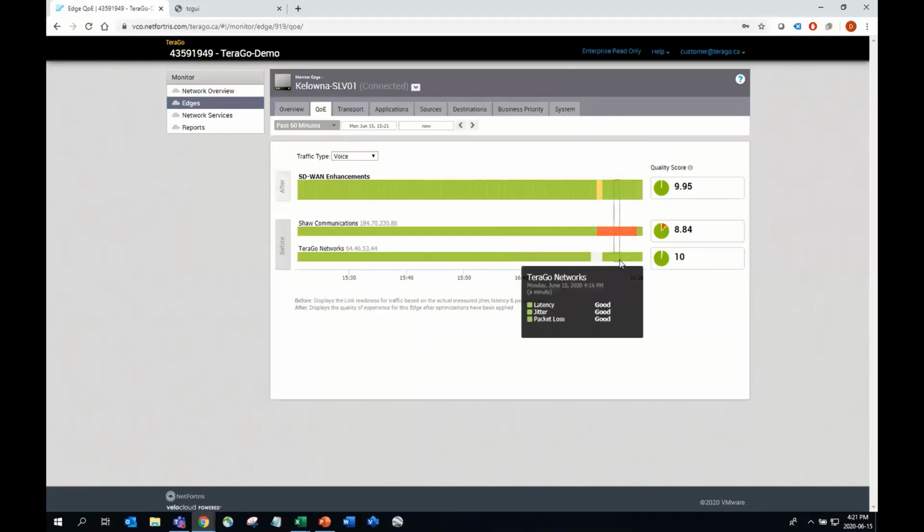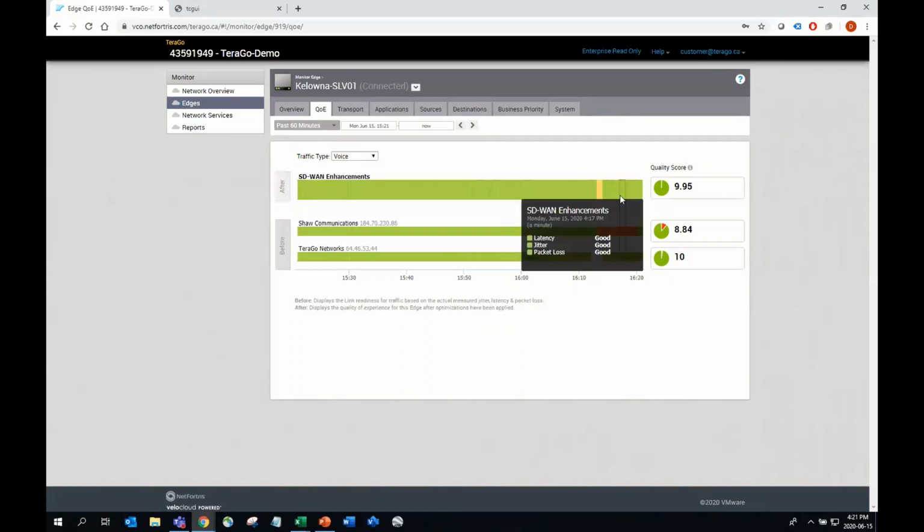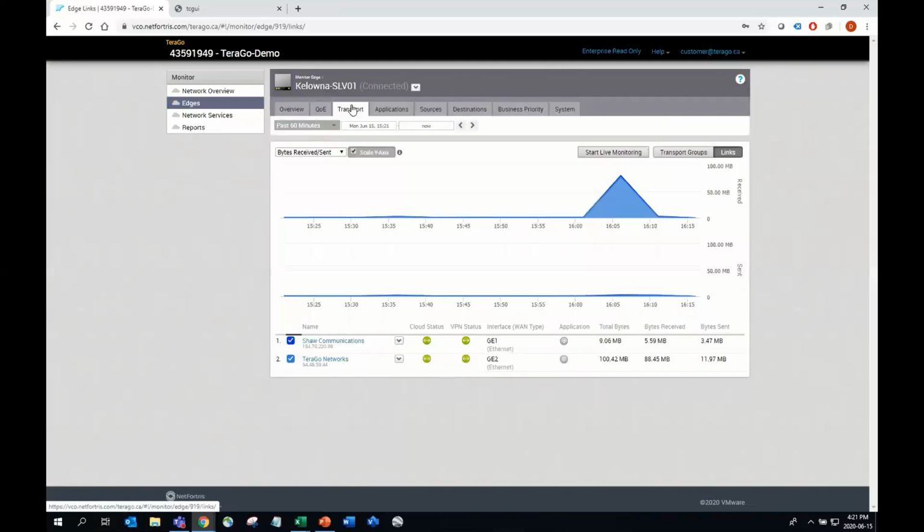The VeloCloud Quality of Experience tab provides the VQS, or VeloCloud quality score, for different applications. It also provides information on the latency, jitter, and packet loss. The QoE tab provides you information on the performance of the network.